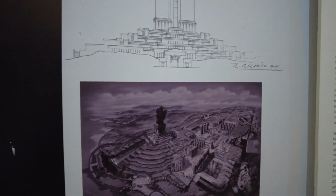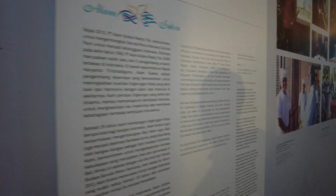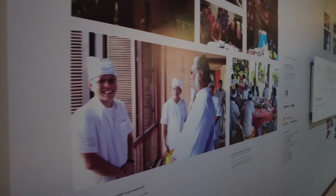So this is about the Garuda Wisnu and also the bird. The bird, we call it Garuda. So the Garuda Wisnu is riding a bird. Vishnu's riding Garuda, yeah.